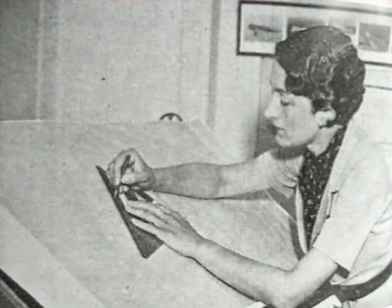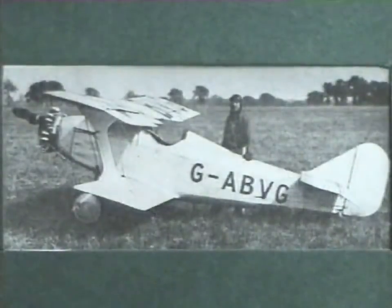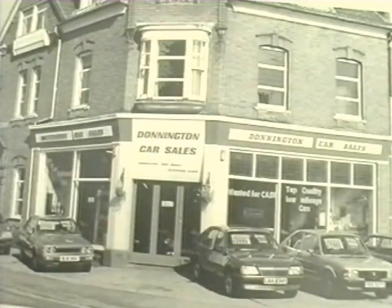Under Miles' tuition, she became an excellent aircraft designer, and working together, they designed a small aircraft called the Satyr. Running parallel with these events during the late 1920s, the firm of Phillips and Powis ran this car and cycle business in Reading.